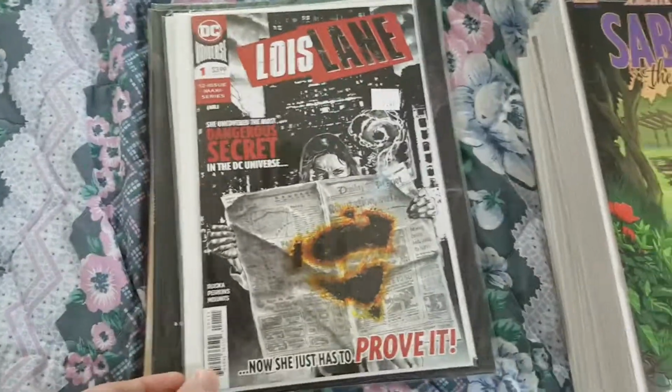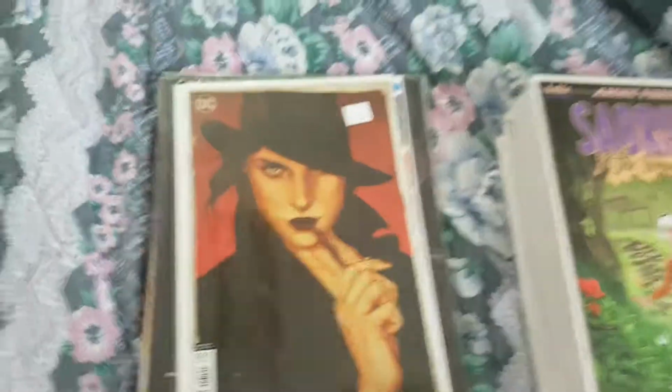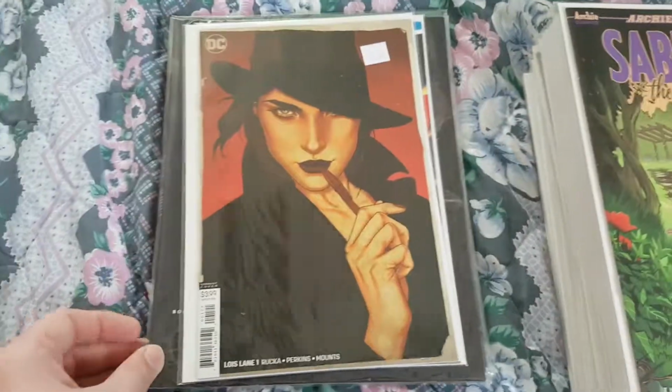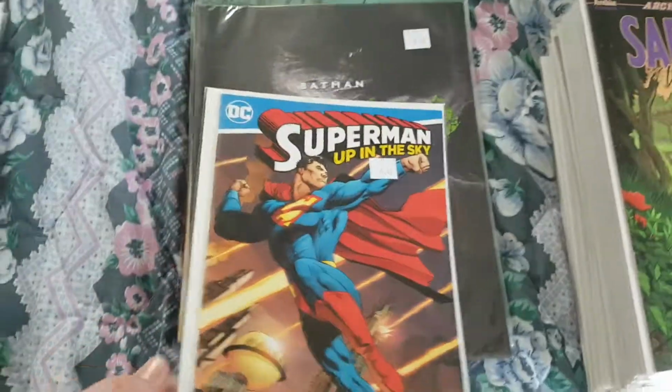Got Lois Lane, number 1 of 12. I got the regular cover and the beautiful variant, who for some reason I forgot who does this, but it's the one who works on Wonder Woman a lot, and I don't know why I've forgotten. But yeah, and I got Superman Up in the Sky, number 1. I believe these Walmart ones are of 6, so yeah.